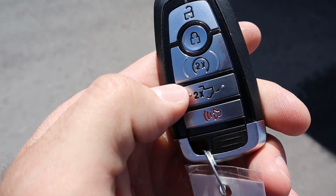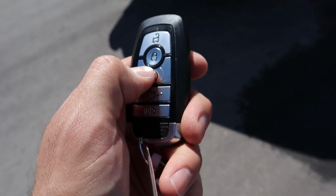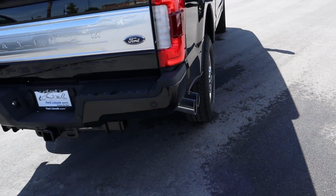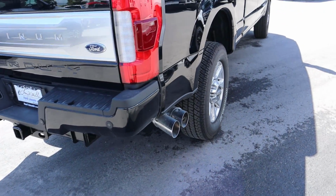Now around back here, we've got the key fobs. So you've got your lock and unlock, and then you have your remote start function, tailgate release as well. So first we'll do the remote start. We lock the truck, press that button twice. That'll start up that 6.7 liter. You see the taillights will illuminate, and then to turn it off, you just press that button again.